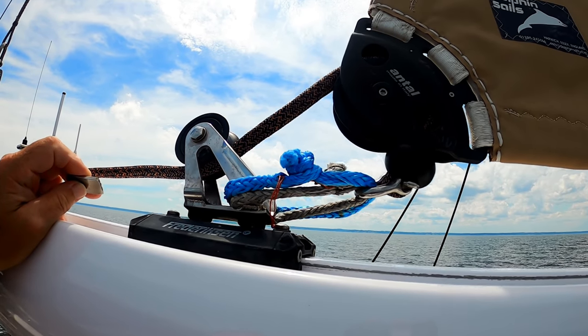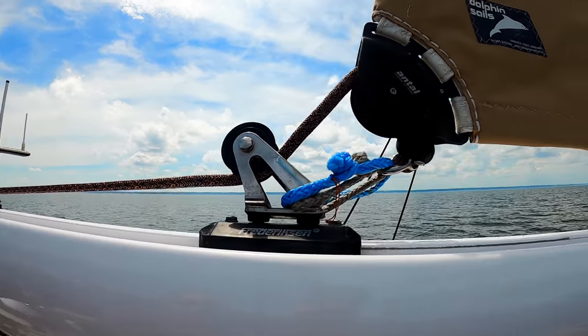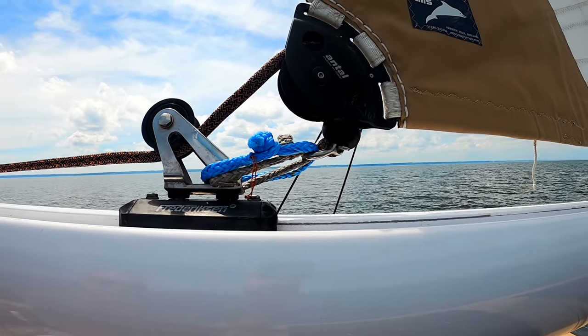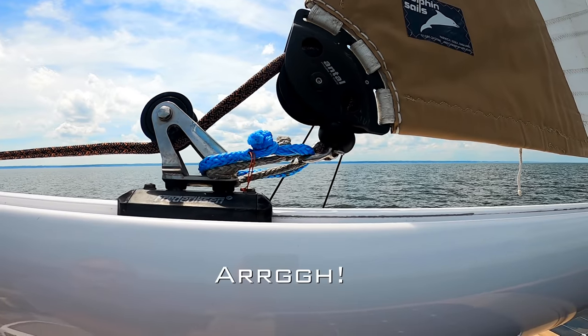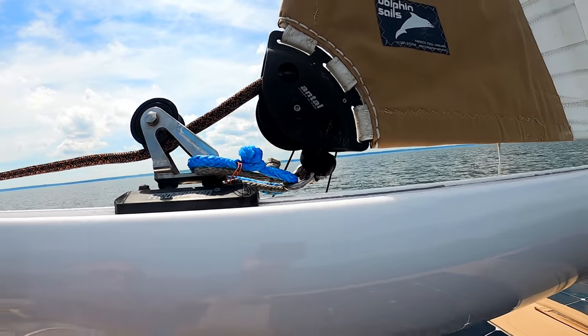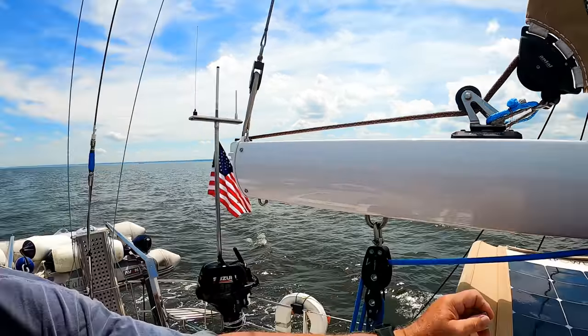This is an example of how you address a problem like this on the fly. This issue was fixed in, I don't know, 20 minutes. It took me longer to find the Dyneema snap shackles than it did to install it and have it help us back in the game. So important to have all these little things around the boat. They're just invaluable when you need them.